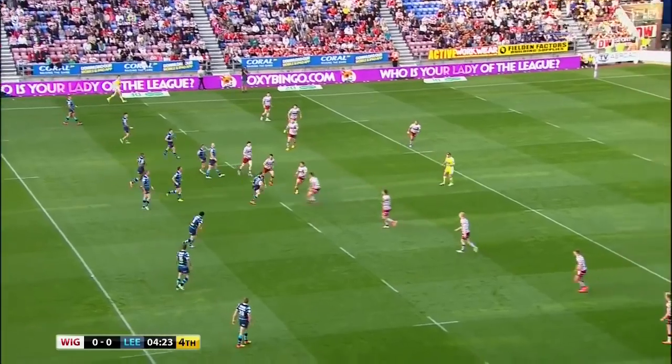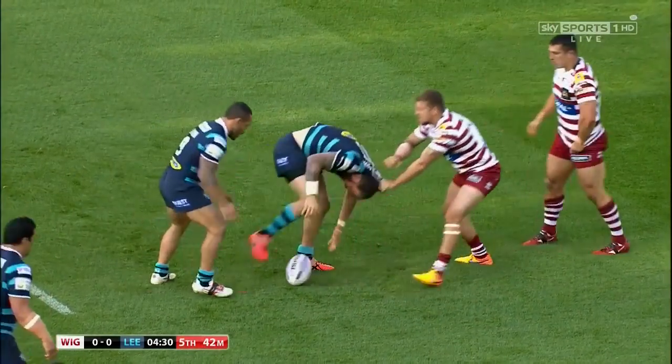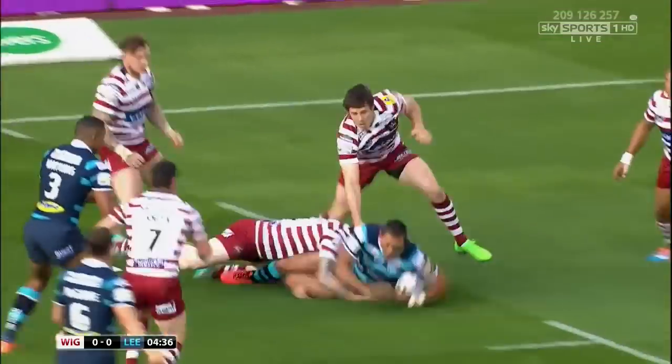Ayton. Back it comes to Cuthbertson. He goes straight at Ben Flower, and Flower sticks to him, brings him down with help from McIlorum. Quick play the ball though from Leeds, finds Ayton to Maguire then to Watkins, going wide here to Ryan Hall.